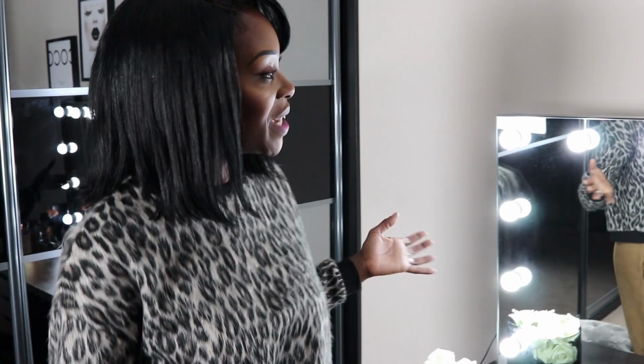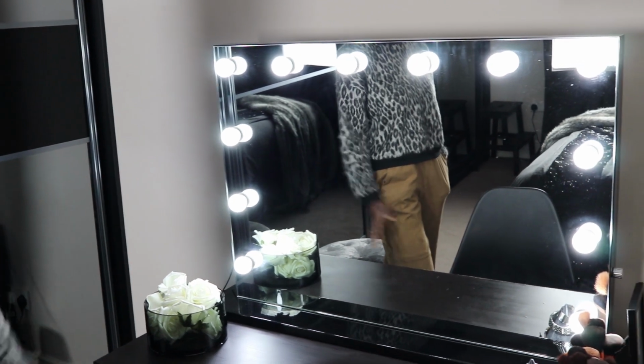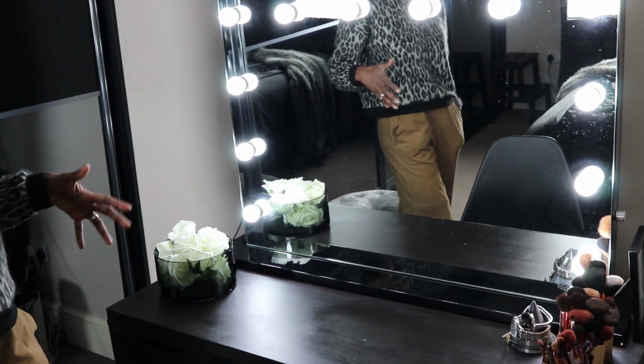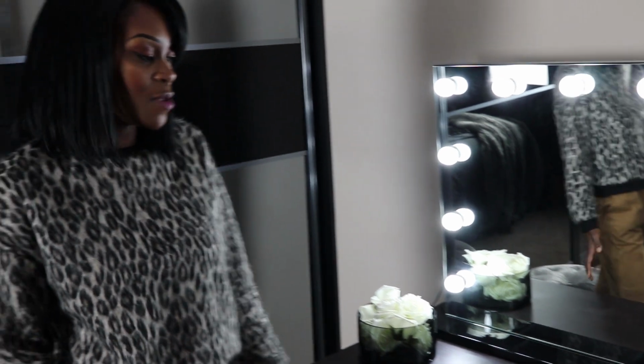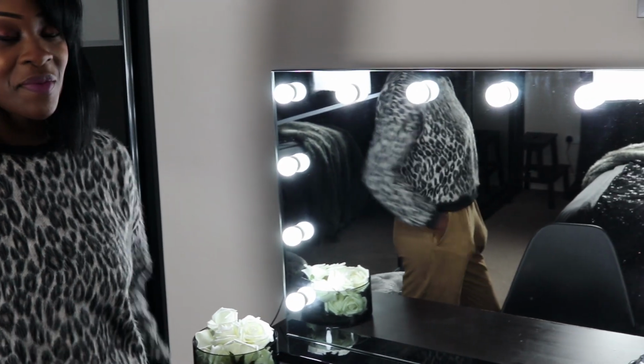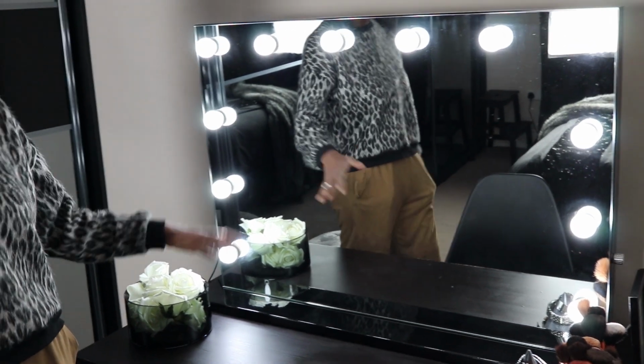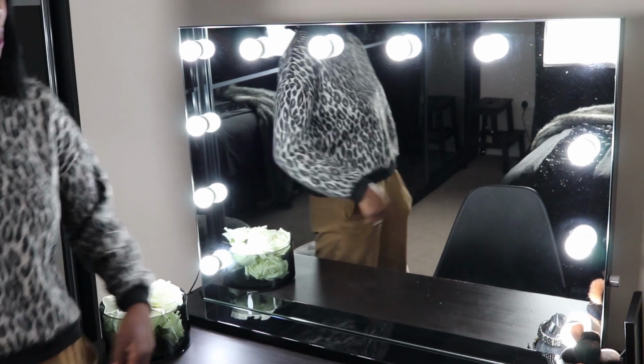So this has got to be one of my favourite parts of the bedroom. I think I've said I've got lots of favourite parts, but this is definitely one of them because, as you all know, I'm a makeup artist, and even if I wasn't, I just love makeup anyway. And I think it's every girl's dream to have a mirror with lights, a lit up Hollywood mirror. And my dear husband, bless him, surprised me for my birthday with this beautiful mirror. Absolutely gorgeous, and it's just spot on with the black gloss that ties in with the bedroom.